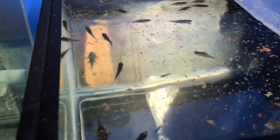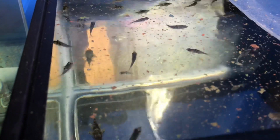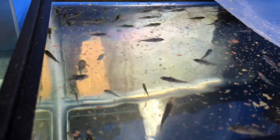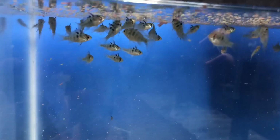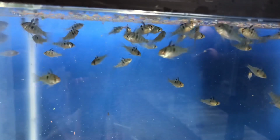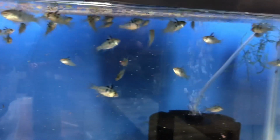All their fins are forming. They're getting their black spots. They're really taking shape. Still need some time to color up. If I put a flashlight on, they'll show a little bit of color. But these guys are maybe half an inch, and they're doing great in this little 10-gallon.